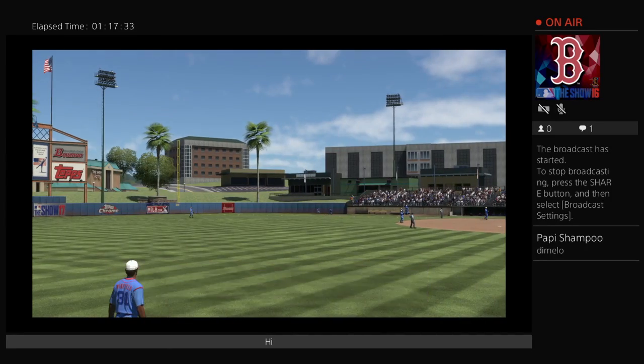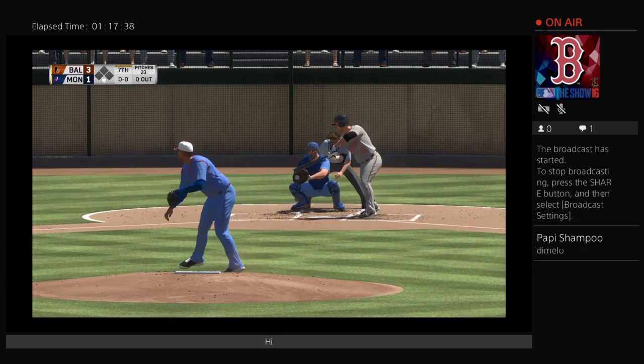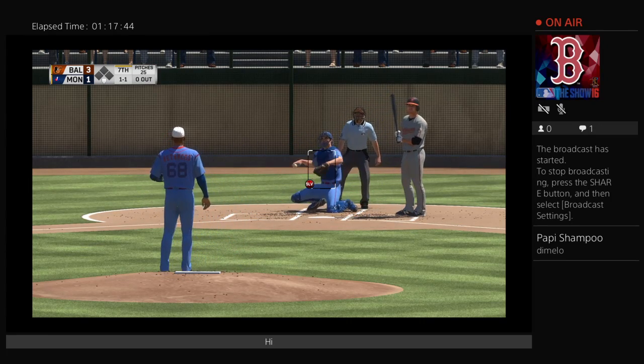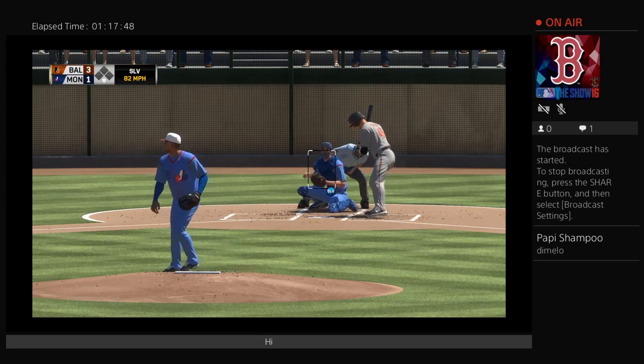Here's Mark Trumbo now. He starts off the inning against a guy who struck out the side last inning. How did they get to him here? I'm not sure, Matt, that they want to stay as patient. He's been throwing a lot of strikes. They might want to start swinging a little bit earlier in the count.